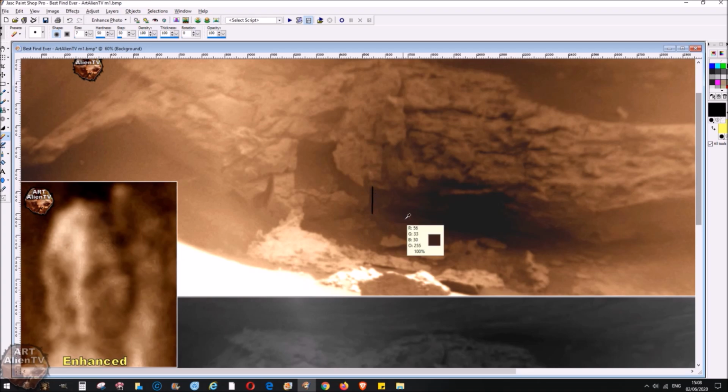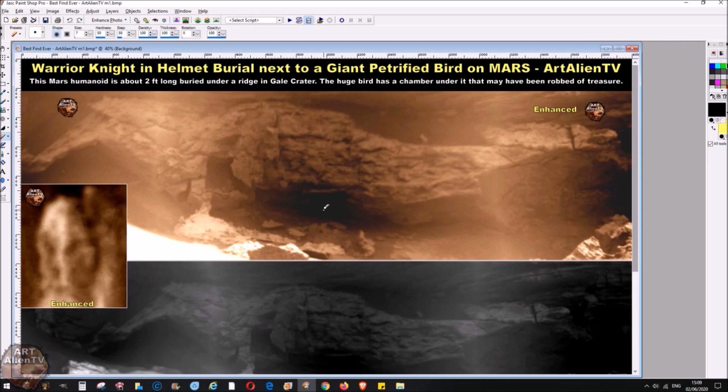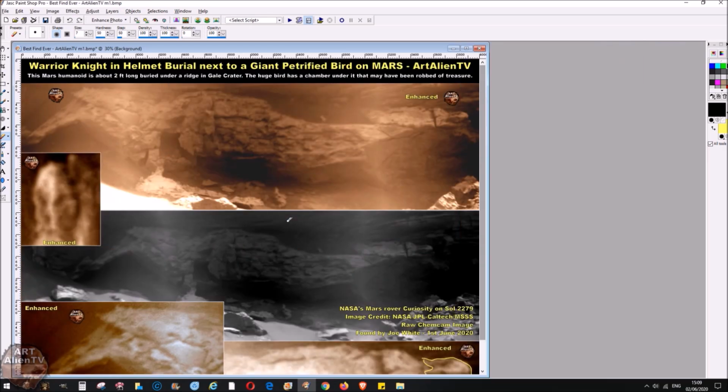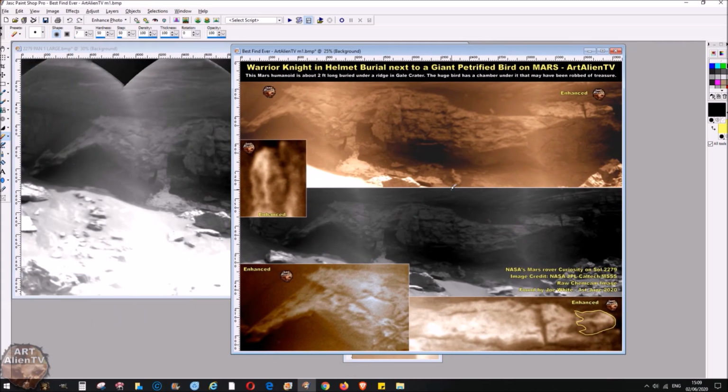this was chiseled out, because we've got an almost perfect right angle here, and we've got this sort of darker patch underneath, right? So is it possible that someone actually chiseled that out? Maybe, maybe not. Maybe I'm wishful thinking there. I don't know. But you can clearly see that this is a giant bird. And I'll put loads of clips of this in at the end.